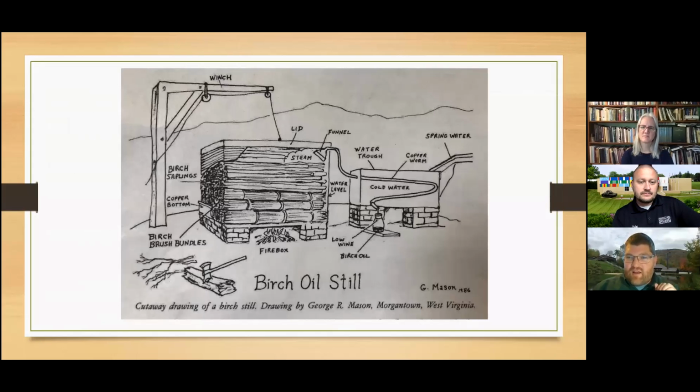So here's a diagram of a birch still. It's similar to any other kind of still. You have a firebox at the bottom. Above that, there would be a pan where you would have your water source. Birch stills were always built near a fresh water source.